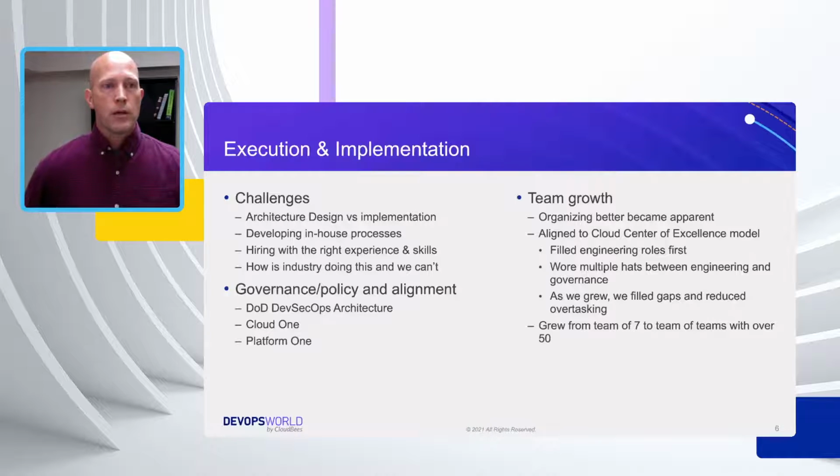So on to execution and implementation. We've been doing this since the end of 2018, from just fielding that first application to where we're at now. And there are some challenges along the way. One of the biggest challenges that we saw was comparing the architecture design and then implementation. Communication was a big thing in here because there was a shared vision between the design team and the implementation team that wasn't in place, whether it was due to the education or due to the drive to build first.